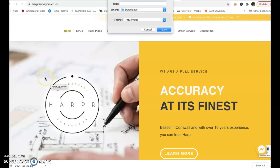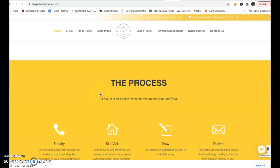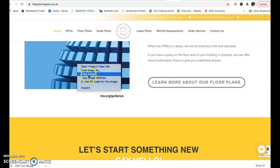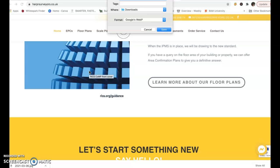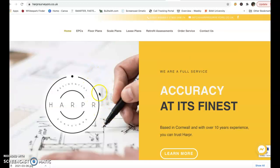One of the other content things that people don't really recognize is anytime there's a picture or an image. I just did a right-click, save as, and the caption for this image is Harper BG White. That's just a label that somebody put on there. Anytime we have pictures or images, we want to tag them properly with keywords. This one is tagged as Rick's Code of Measuring Practice Front. So for any image, we can change the caption to relevant keyword searches that Google goes over.